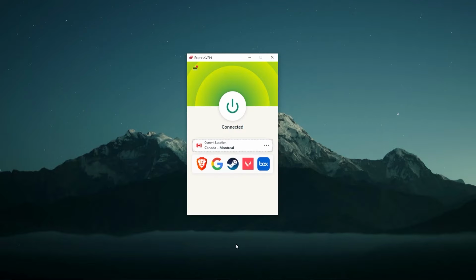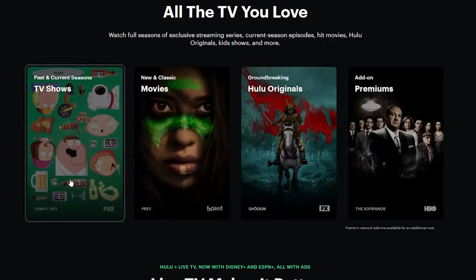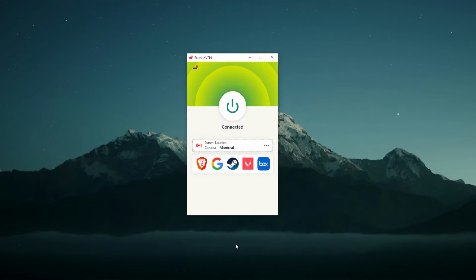and all three of them will not only allow you to access PokerStars or other gambling and sports betting websites that are only available in a certain place, they'll also allow you to access streaming content such as Netflix or Disney Plus or Hulu that would only be available in a certain location. You can do that with these VPNs. Pretty much anything you would need that is limited to one place that you don't have access to, you can get that access with one of these VPNs.